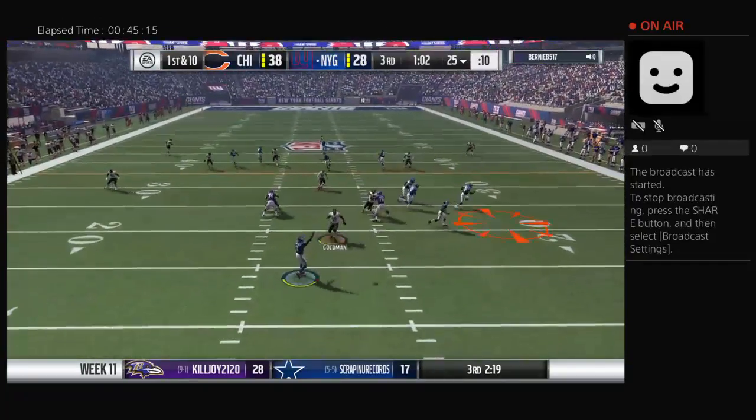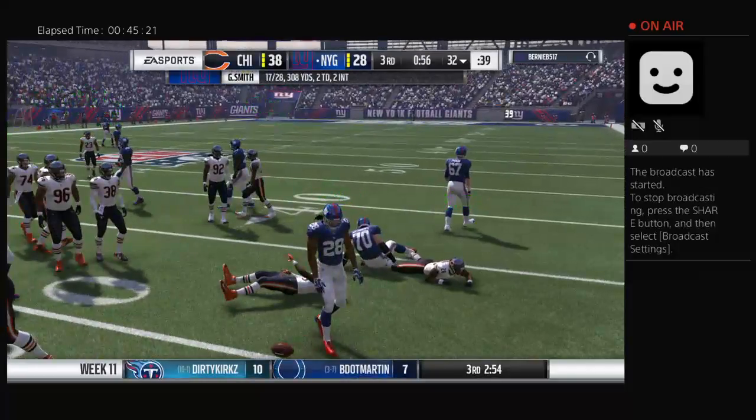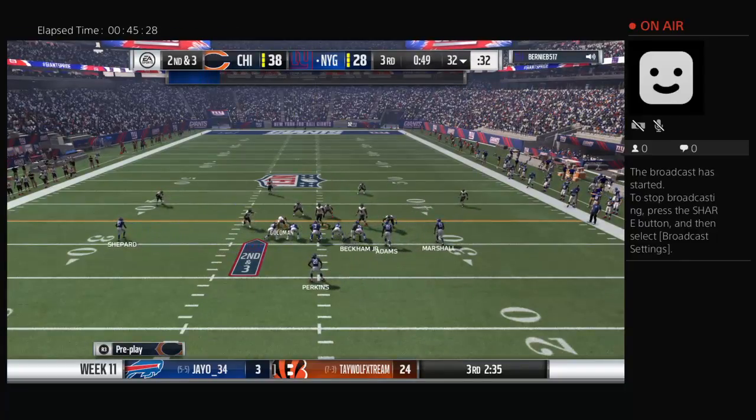They go back to the air here after the INT on the last drive. Oh, it's a screen pass. That's complete. And he's able to get out to the 32, brought down there. Call it a pickup of 7, and it'll be a second down. And they're going to hurry back to the line now.